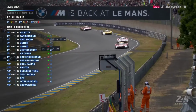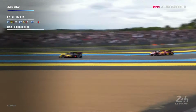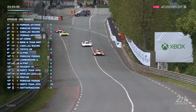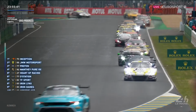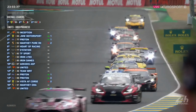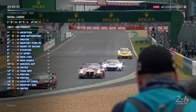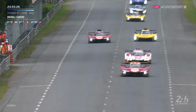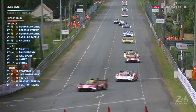Louis Delétraz out front. Louis Delétraz in Spike the Dragon, the AO by TF pole sitter car, and it's been a good start for Louis Delétraz, who leads the field through. A decent break back from the hypercar field as the GTs funnel through, and it is still the Inception Racing car, the McLaren works driver Schandorff maintaining the lead. Got a battle though, 51 under pressure from the leading Cadillac. That's the number 3 car, Sébastien Bourdais on board.